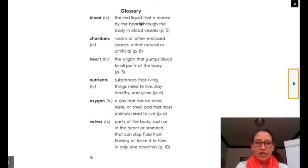So we knew that our blood, we've talked about that. It's the liquid that is moved by the heart and it goes to the body. Chambers are the areas, the spaces of the heart. The heart, it's the organ that pumps blood to all parts of the body. I love that this glossary also tells you what page to go to. Nutrients, substances that living things need to live, stay healthy, and grow. Oxygen, a gas that has no color, taste, or smell, and that most animals need to live. Valves, parts of the body, such as in the heart or stomach, that can stop fluid from flowing or force it to flow in only one direction.